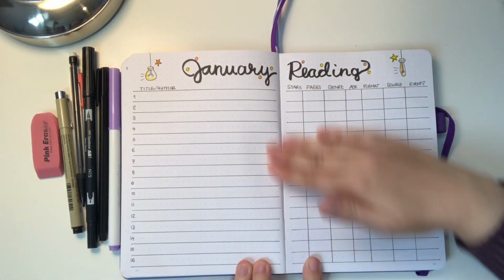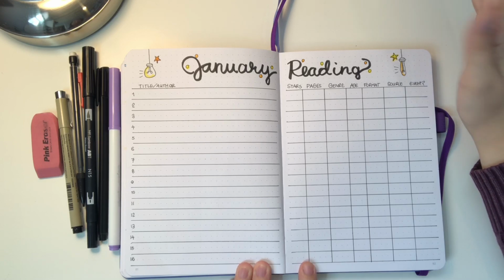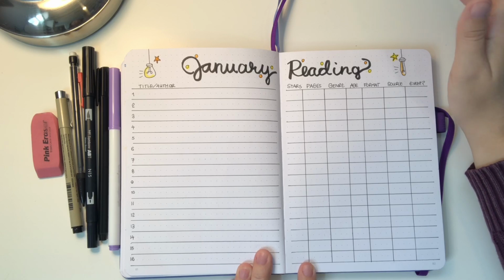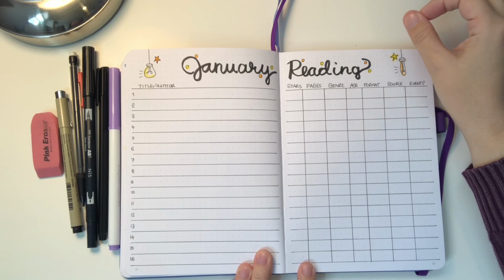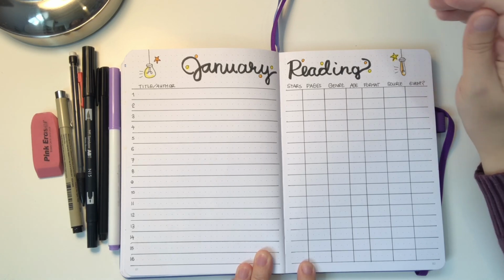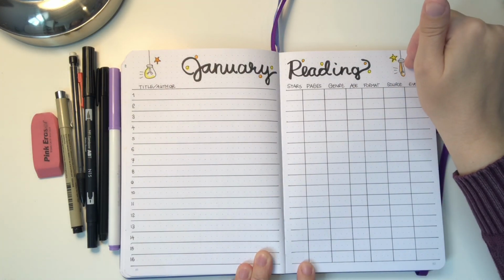And then this page is going to be my January reading log. I don't like the word log, so that's why I didn't write January reading log. If you have a better term to call this, let me know, because I don't like using the word log. Anyway, I just wrote January reading, and went along with the light bulb theme again at the top.